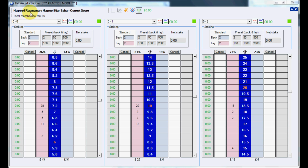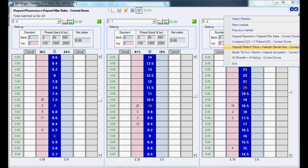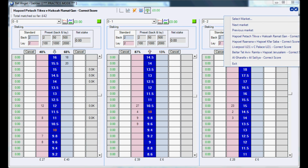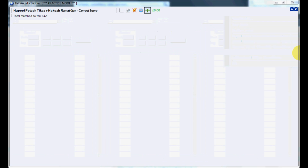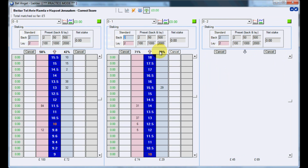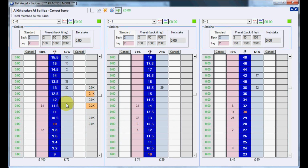We've got this game here. I'll come in a minute to whereabouts these games are in the world. But 0-0s first. So 0-0 on this one is 7.2. You can see it goes up to 15, but we're right down at 7.2 if we were going to back this outcome. So not so good on that one. The Hapoel Tikva is at 12, just here. This Tel Aviv game is at 8, and the last one is this Al Gharafa game, which is at 11.5.